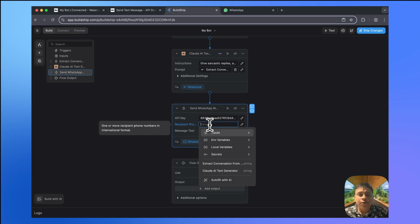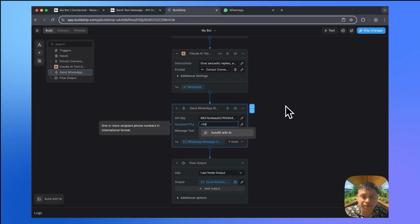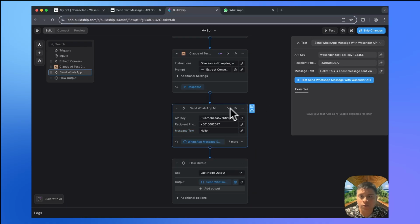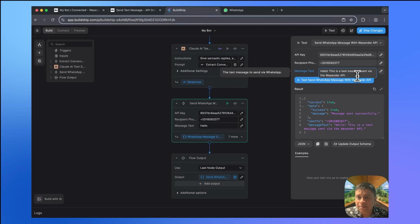Okay, so now we need to enter the recipient phone number. And I think I need to enter it with the country code. Okay. So I'm just going to enter my phone number here. And what message do we want to send back? For now, let's just say hello. And I want to see if I will receive this message. Nice. So we get back a success message here. And you can see I've gotten a new message from the bot. So it's telling me, hello, this is a test message sent via the WhatsApp sender API. And that's the message here.